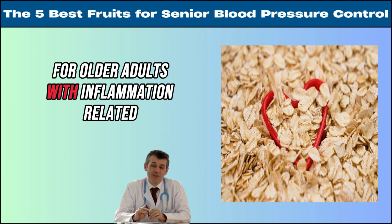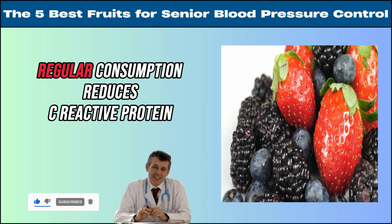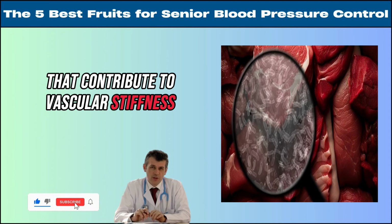For older adults with inflammation-related hypertension, berries offer significant anti-inflammatory properties. Regular consumption reduces C-reactive protein and other inflammatory markers that contribute to vascular stiffness.